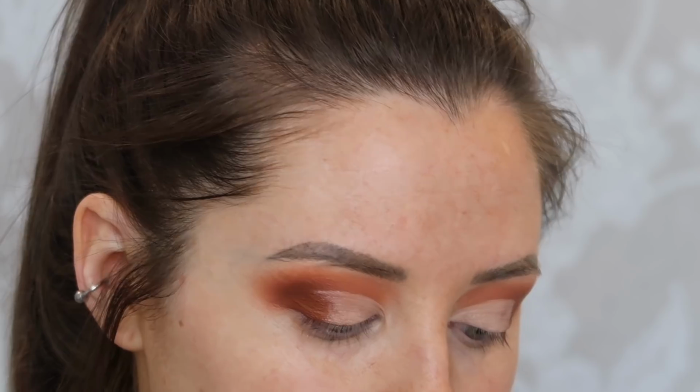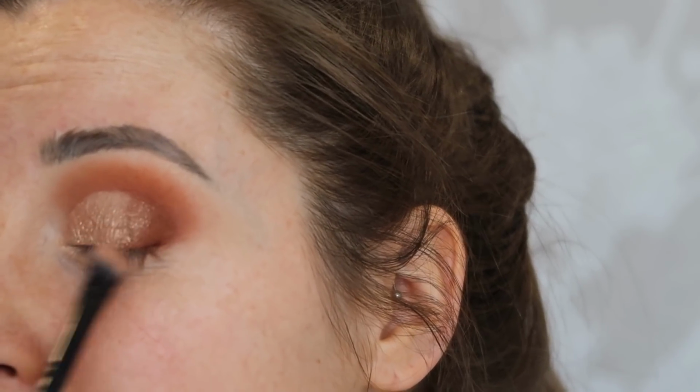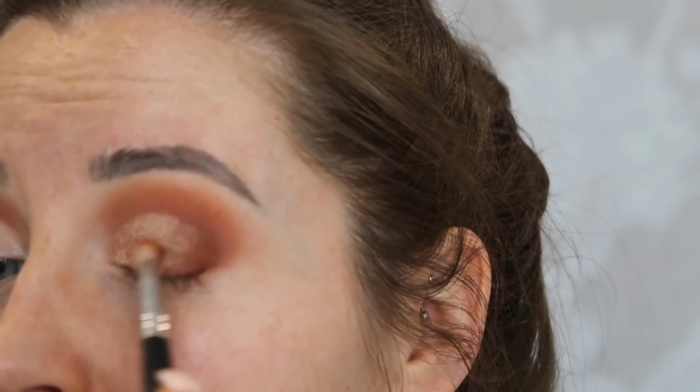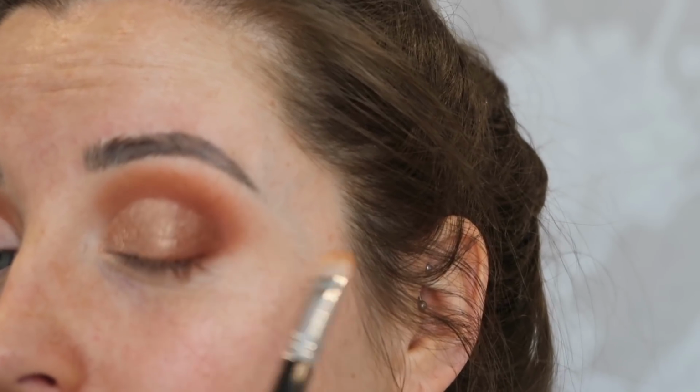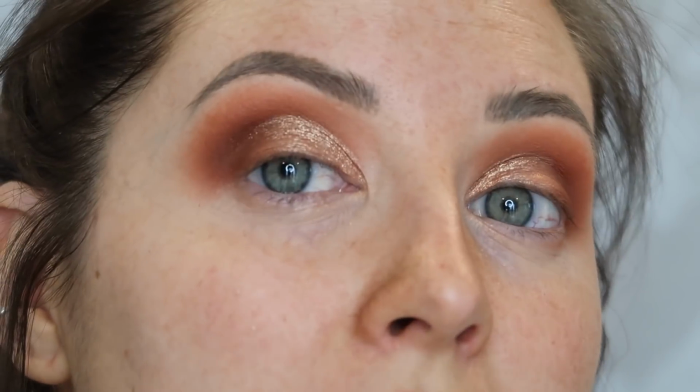Okay, so using the same little flat brush, I'm just gonna pat that on. Oh, this is actually really nice. I'm liking this color. Okay, and then basically I'm just gonna blend out to the edge. And then with this brush that I did the dark color on, just gonna blend those together. Yeah, not bad at all. Not bad at all for a $3.50 palette and a €6 palette.